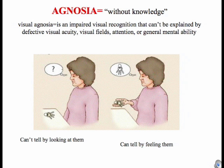Agnosia is just pretty straightforward. It's without knowledge. And I'm going to talk primarily about visual agnosia. Here's a lady, she looks at those keys, and she can't tell that they're keys because she has a lesion in her brain that's resulting in visual agnosia. Now, it's involving visual areas, so she can't tell what they are. She can't tell you what they are. Now, you can see she picks them up, and all that somatosensory information that's coming in her hand and going up to 3, 1, and 2 is going to tell her that they're keys. She can tell by feeling them. She could probably even, if you jingled them, she might be able to tell they're keys, but she can't tell by looking at them.